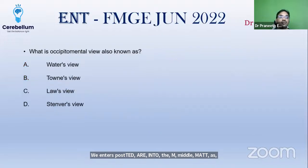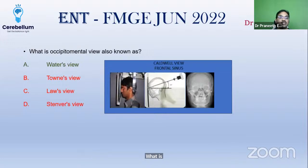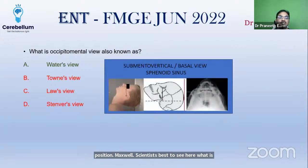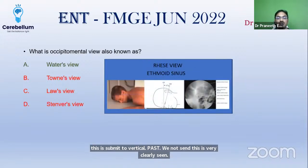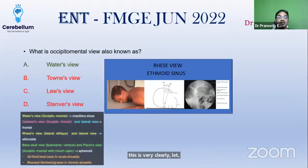What is the occipitomental view, also known as Waters view? This is the occipitofrontal view, showing the frontal sinuses, Caldwell's view. This is Waters view, the nose-chin position, where the maxillary sinus is best seen. And this is the submentovertical basal view, where the sphenoid sinus is very clearly seen. And this is the Rhese view, the lateral orbital view, a lateral oblique view, where you can see the ethmoid sinus as well as the orbits very clearly.